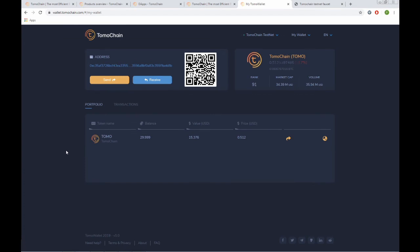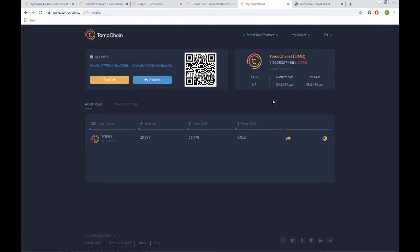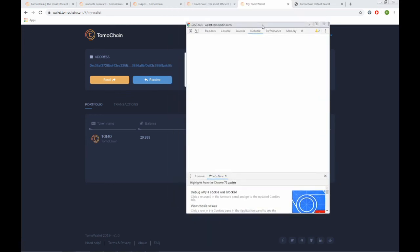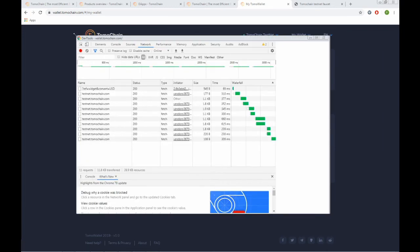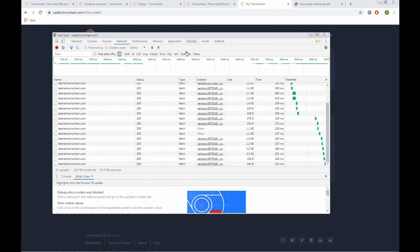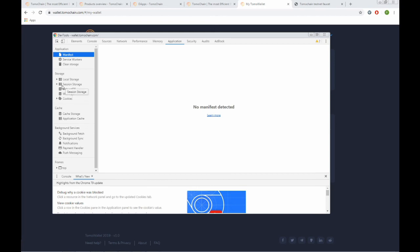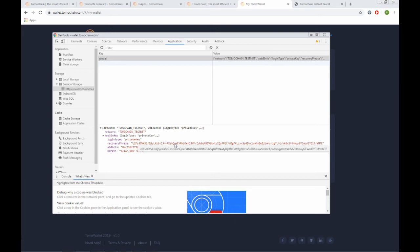Let's just talk a little bit about security. So if we dip into Chrome Development Tools, we can see that the keys are actually stored in the session storage. They are stored encrypted, so we can see that the recovery phrase here is this big long, it looks like base64 encoded hash.